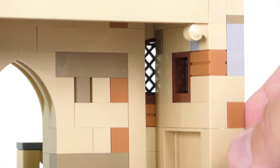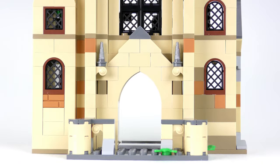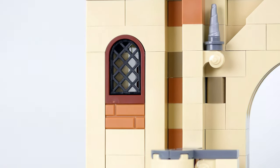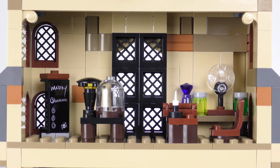We've got a window in the corner which is kind of boxed in and looks odd. From the front of the build, it adds some nice symmetry, but as you can see, the view from the window is very limited. Moving up to the next level, things get a little bit more interesting.